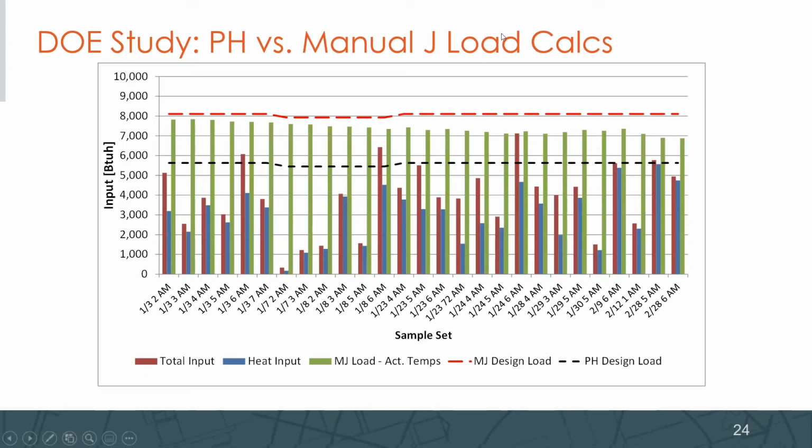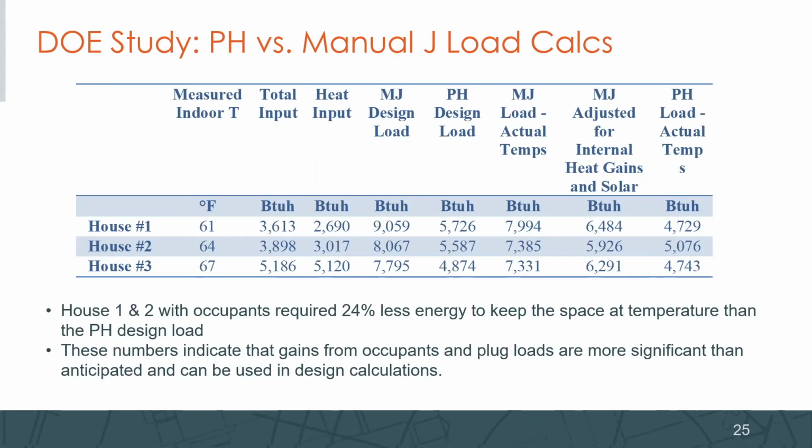This is the second building, very similar type of things. You can see your heat input is definitely below our little dashed passive house design load and pretty significantly below manual J. And so I only showed you two graphs. Those were the occupied buildings. The third building we did, house number 3 here, was actually unoccupied.